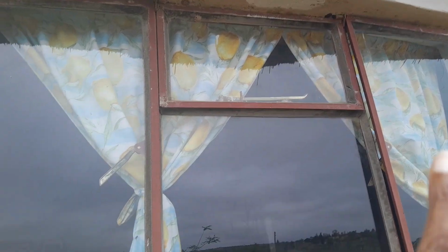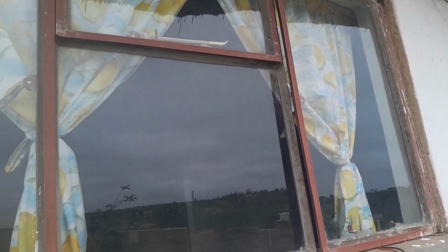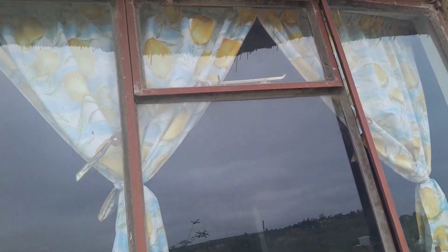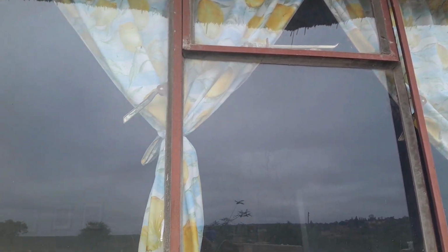So around all the windows here, as you can see, he didn't trim with white. So I'm going to do that first before I jump in with the color. I'm going to look at all the windows that he didn't trim first with white.